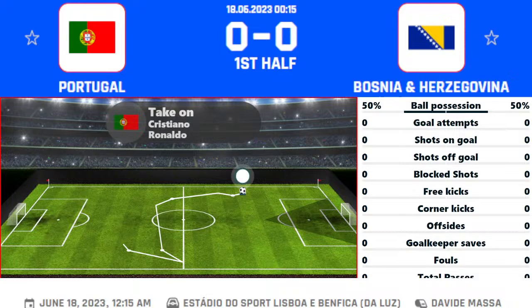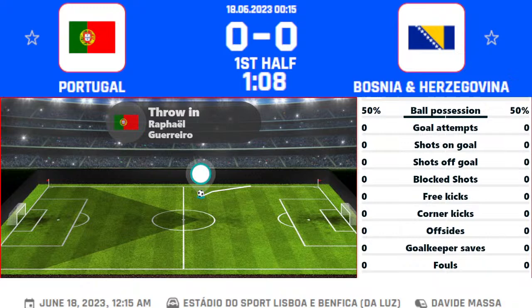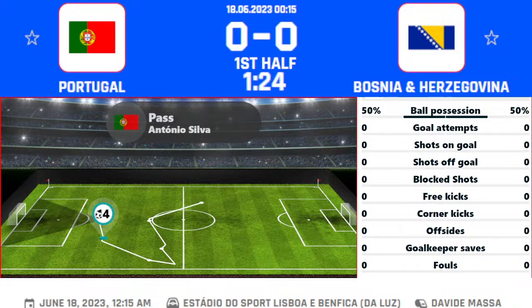number 18. This is the first minute of the game. And I have added the timer as well on the top. You can check it out. Danilo Pereira from the right hand side, number 6. Palhina to Ruben Diaz. The ball is in the center. Antonio Silva gets this one, and he is moving towards the danger area. Antonio Silva again gets this one.